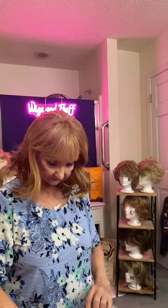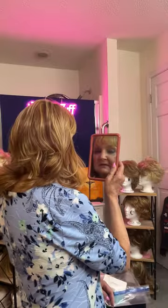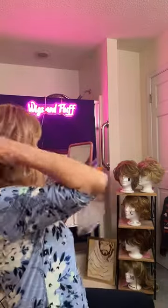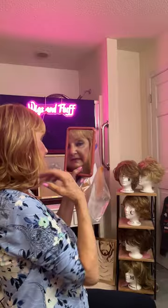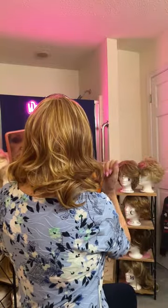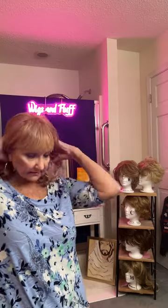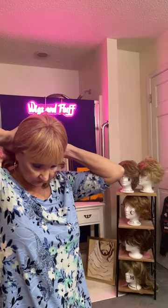And this is by Eva Gabor. This is the Ambitious. And it's got these beautiful waves for summer that you just can't beat. Just gorgeous, beautiful waves. Mostly finger style this, and just let it hang in any kind of a way. Again, this is one that will go into a pony quite nicely for summer. You know, we need ponies, even in the summertime.